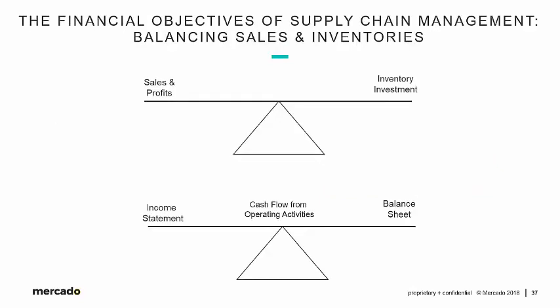Let's visualize those objectives by talking about the financial side of supply chain and the execution side of supply chain. In the end, balancing sales with inventories. In our first little seesaw, and hopefully they will be that balanced out in the real world, the essence of supply chain, we've mentioned it a couple of times now, we need to balance our sales and our profits with how much money we have to invest in inventories.